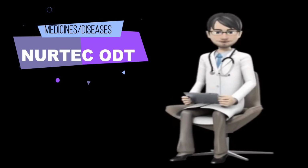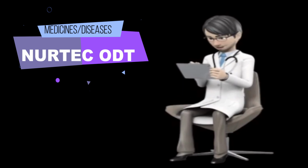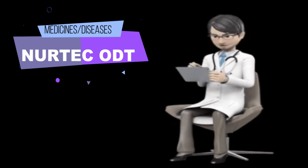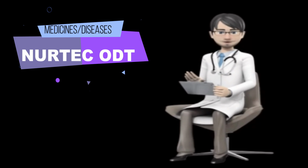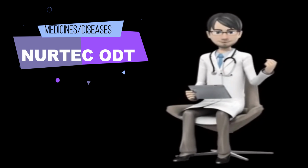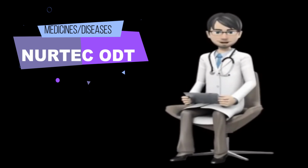How should I take Nurtec ODT? Nurtec ODT comes as an orally disintegrating tablet, a tablet that dissolves quickly in the mouth, that is placed under or onto the tongue to dissolve. Remove the tablet from the package only when you are ready to take the medicine. It is important to have dry hands when opening the blister pack. Peel the foil covering from the blister and remove the tablet.